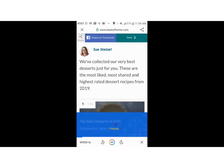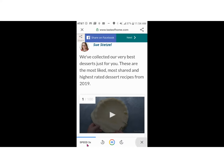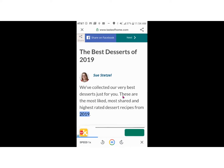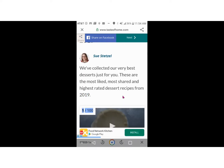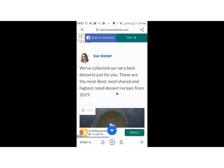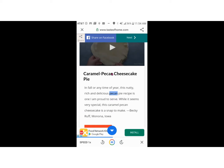Published by Taste of Home. On the phone, it We will collected our very best desserts just for you. tell These you are the what's most going liked, on. most shared, and highest rated dessert recipes from 2019. Now, 100. you can Caramel pecan cheesecake pie. change the In fall or speed. any time of year, this nutty, rich, and delicious pecan pie recipe is one I am proud to serve. And While it the seems very speed special, this will caramel read pecan faster. cheesecake is a snap to make.